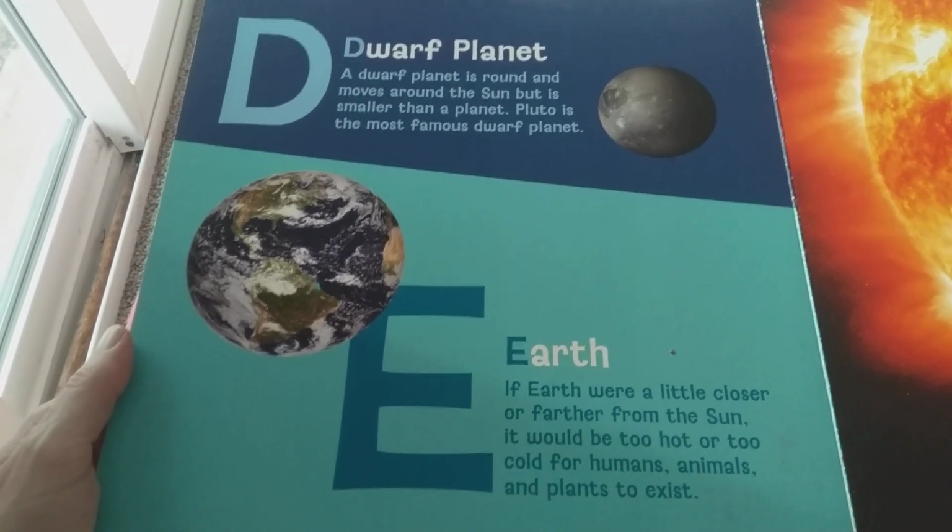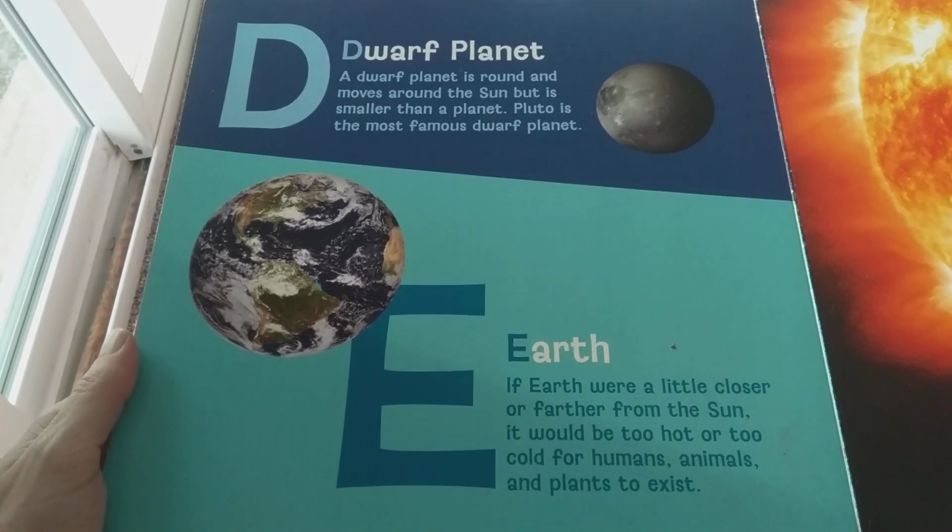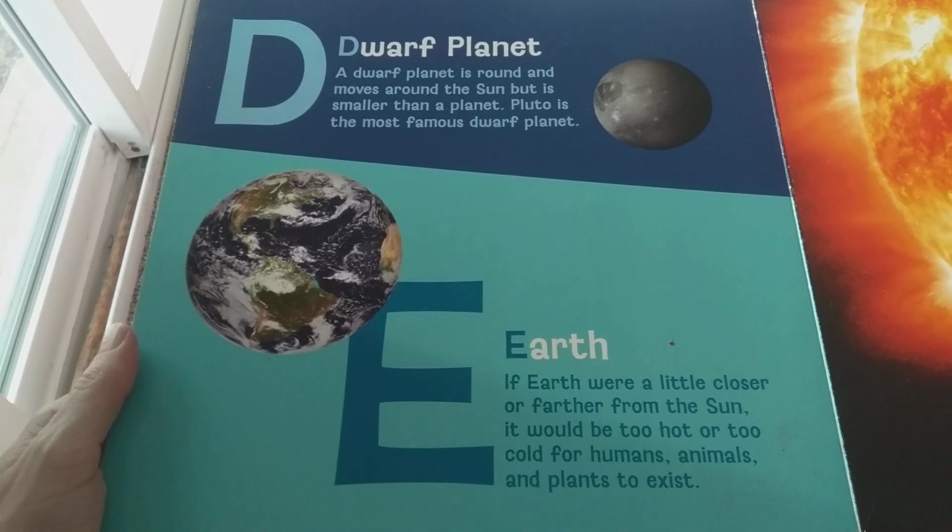E is for Earth. If Earth were a little closer or farther from the sun, it would be too hot or too cold for humans, animals, and plants to exist.